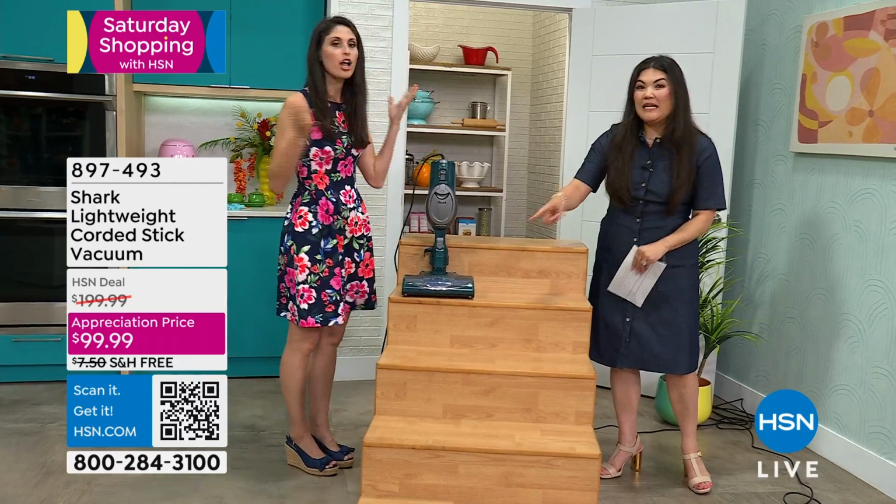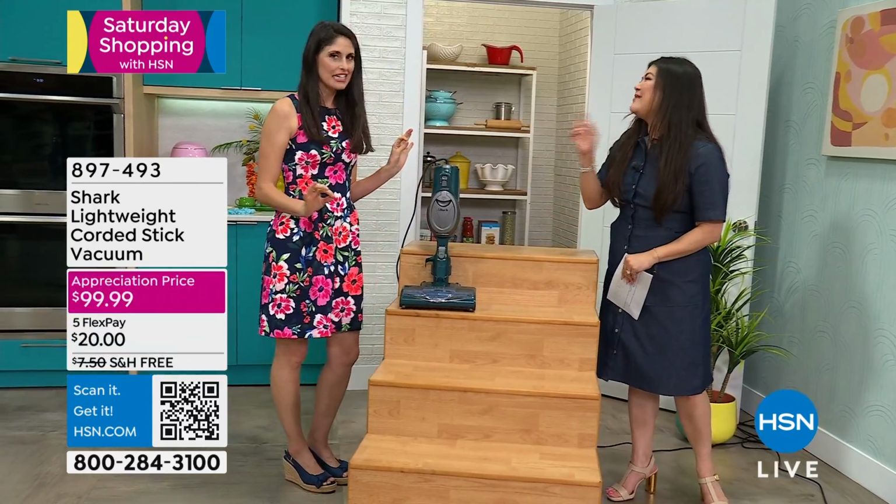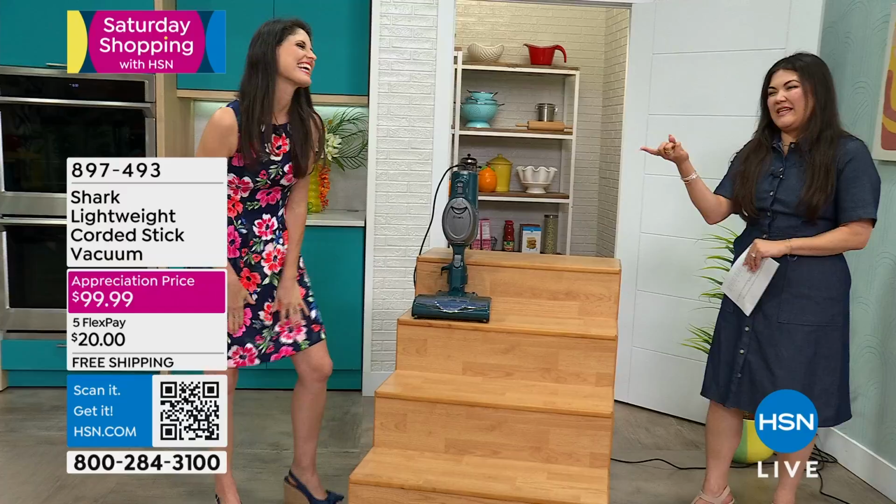Isn't that fun? I call it stair mode. I call it baby shark. Stair mode, but it's baby stair shark mode. I like what I see, what you did there.